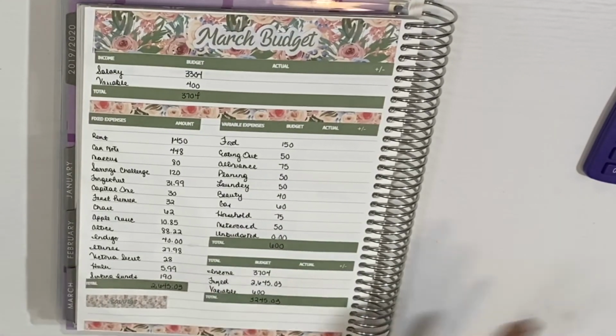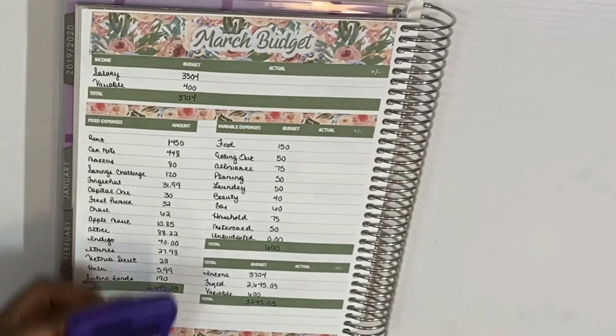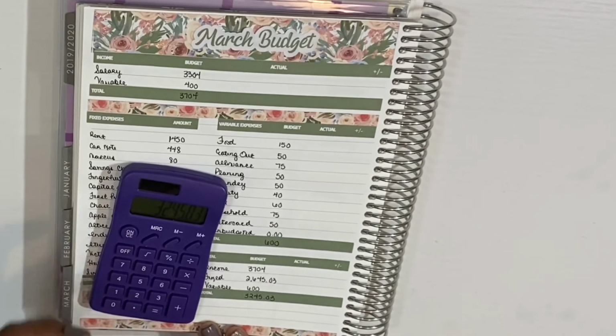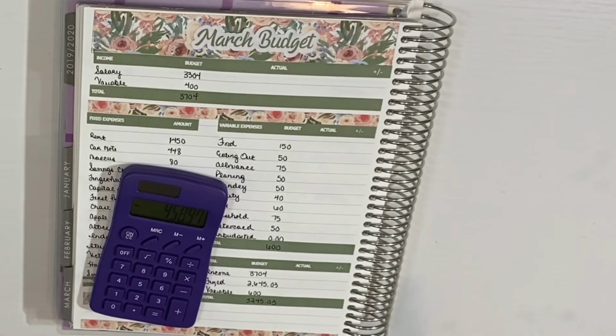If you guys are interested in seeing how it turns out, I do paycheck recaps and paycheck budgets, just so I can break this money down a little bit further. Because if you look at what we actually have budgeted, we have about $500 left over. So we have to see where that $500 goes and apply it to my debt. That's the whole point of me doing the paycheck budgets.